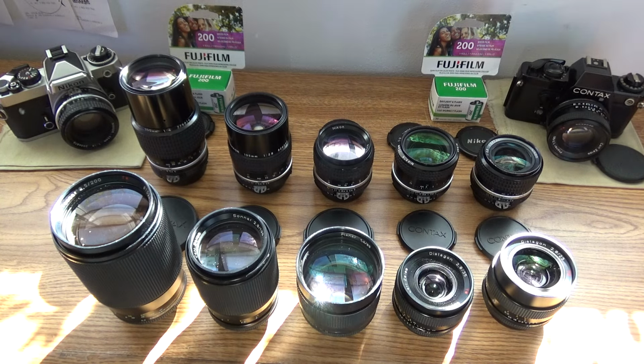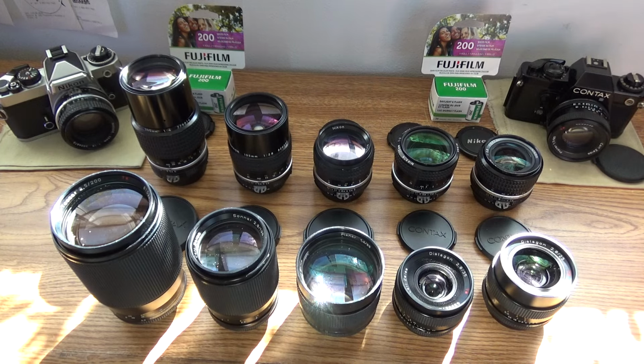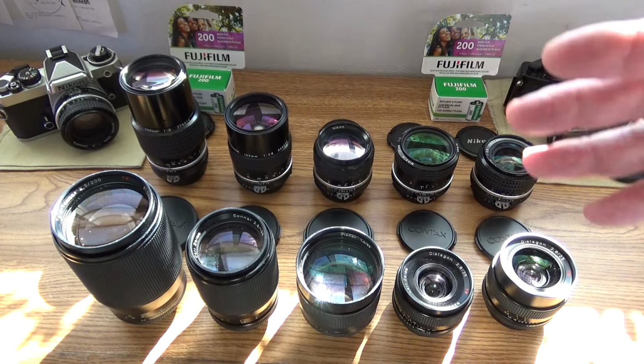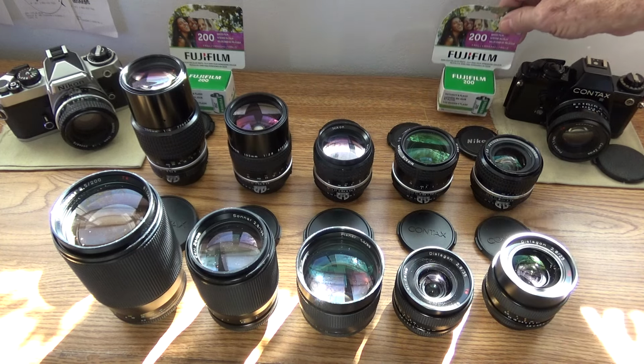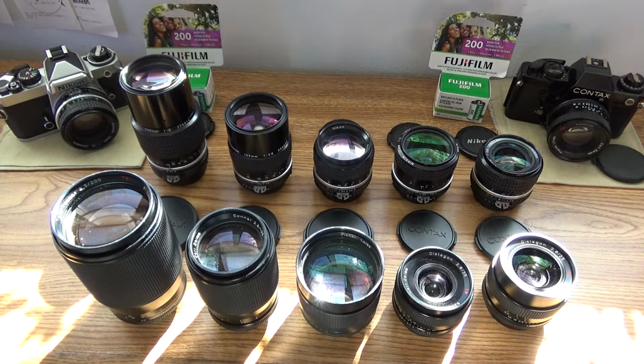photographs. Now, the way I have it planned out is that I have these pretty much matching lenses here on display to start with, to tell you what I'm going to do. And then I'm going to take all those lenses and those 2 cameras, the Nikon and the Contax, and go outside and shoot each lens. I got a roll of film for the Contax, a roll of Fuji 200 also for the Nikkor, so they got the same exact film in them.